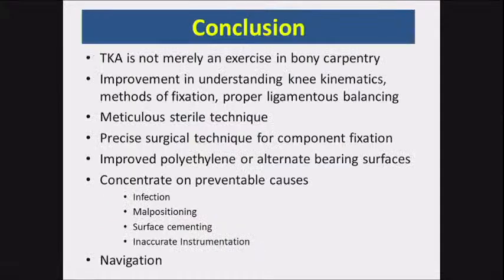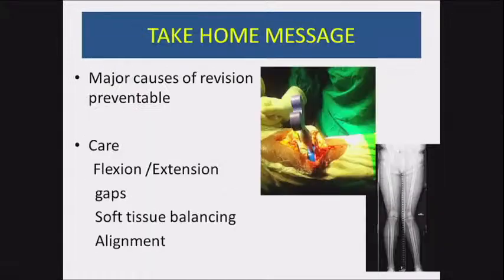So to conclude, TKR is not a mere exercise in bone carpentry. Improvements have occurred in understanding of knee kinematics, method of fixation, and proper ligamental balancing. Sterile technique and precise surgical technique of component fixation is important. Improved polyethylene or alternate bearing surfaces are the future, and you must concentrate on preventable causes, and navigation comes to the assistance. Most of the major causes are preventable.